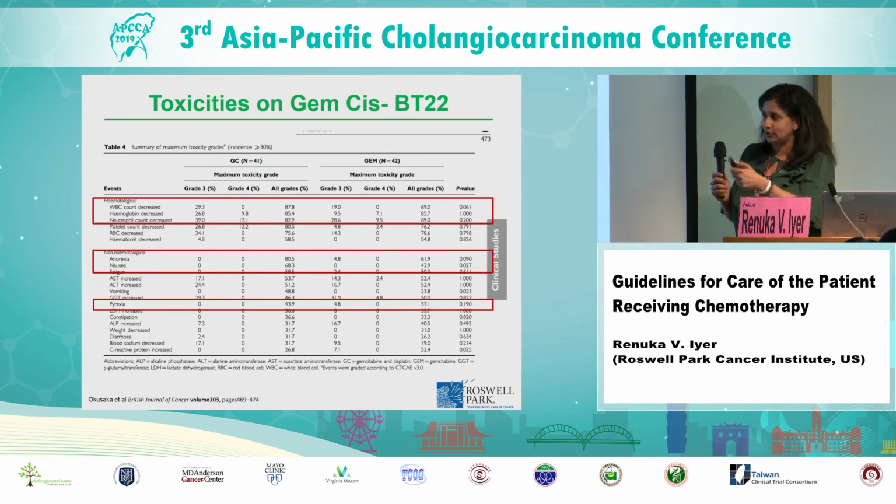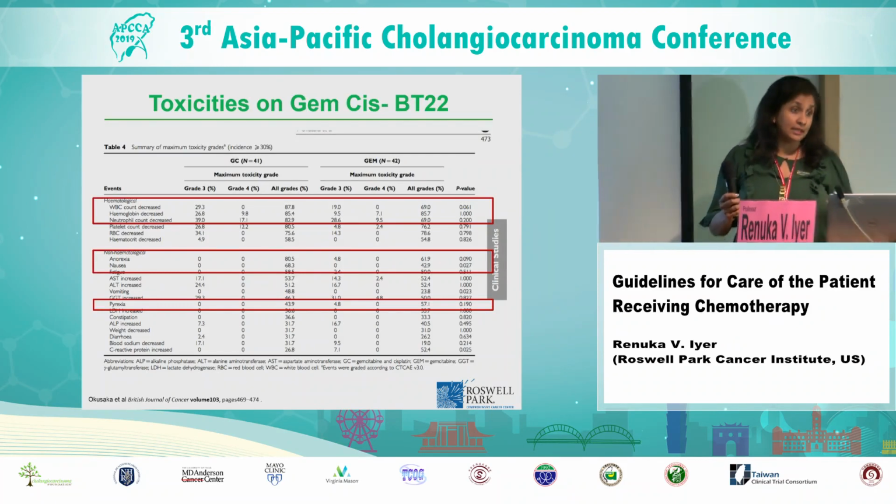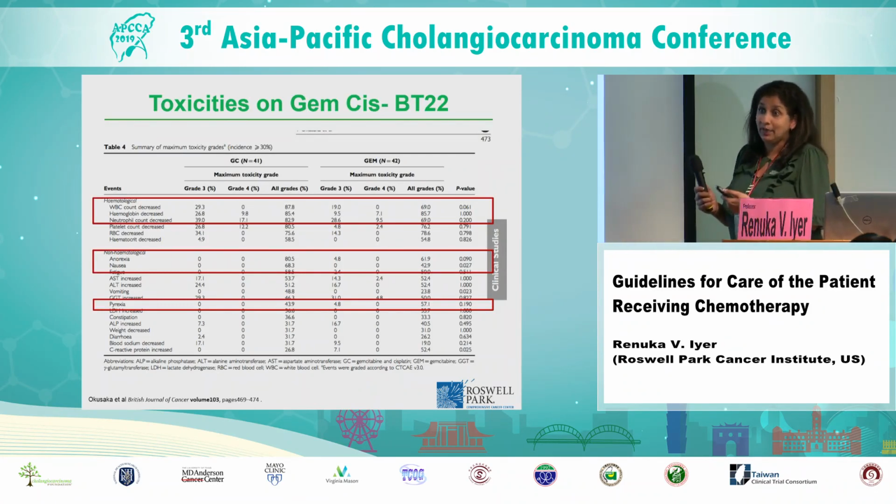I think it's because they were checking in the off week. But it is known that gemcitabine can be a little tougher on Asian patients for bone marrow. It's known. But I think some of it is from the extra blood work.